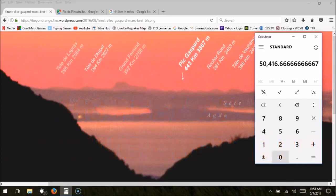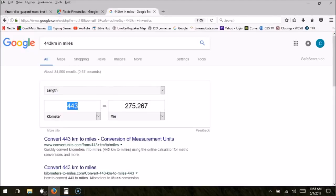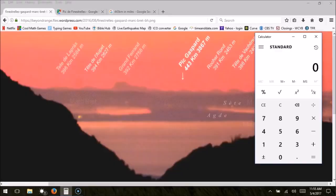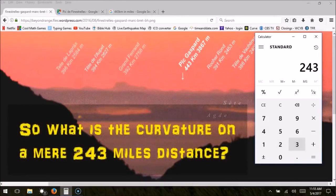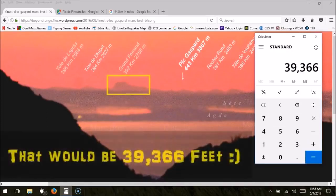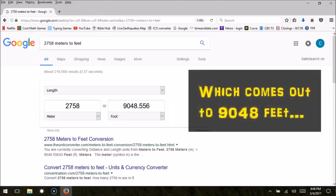But alright, let's test one more for good measure, like ThePottersClay suggests here, and let's have a look at Gran Ferrano. If we take a look at this mountain, which is only 392 kilometers or 243 miles away from the observer in this example, the calculation goes like this. It's 243 miles squared times 8 inches divided by 12 inches, and that gives us 39,366 feet. Gran Ferrano is 2,758 meters high, which means it's 9,048 feet high.